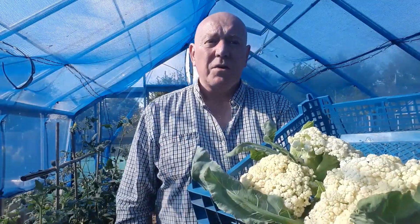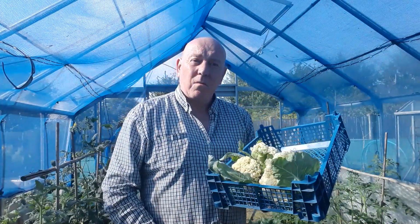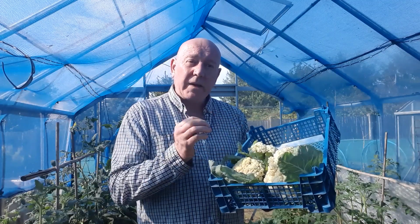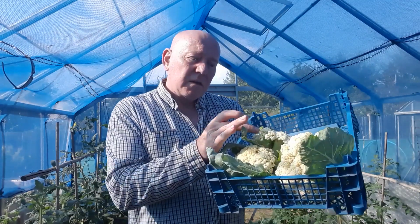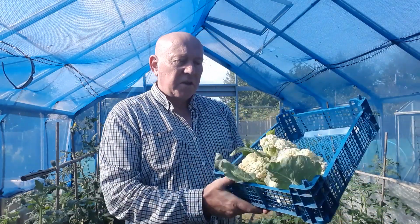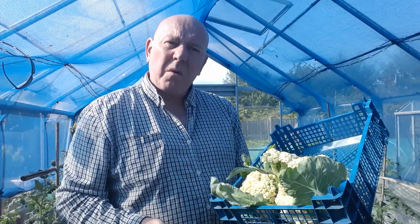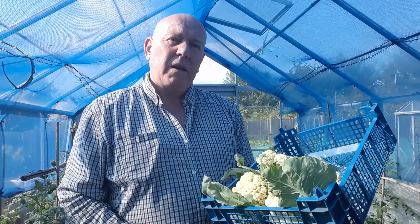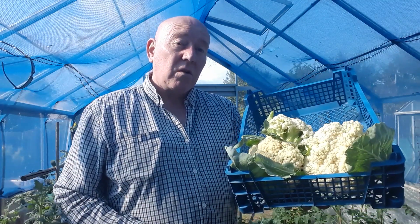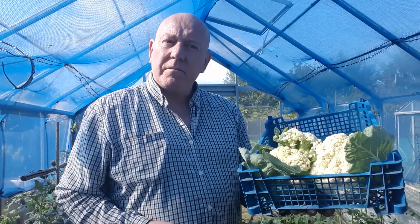So basically that shows you just how much of a difference a drastic change in weather can make to your crops. To go from looking perfectly fine a couple of days ago, they're now starting to try and separate. And as they do that, they'll also start to lose that whiteness and just look unappealing. So we'll get these cleaned up, we'll get them in the fridge, and we'll have to get these used quite quickly because they'll not store for long. So maybe a cauliflower cheese or something like that.